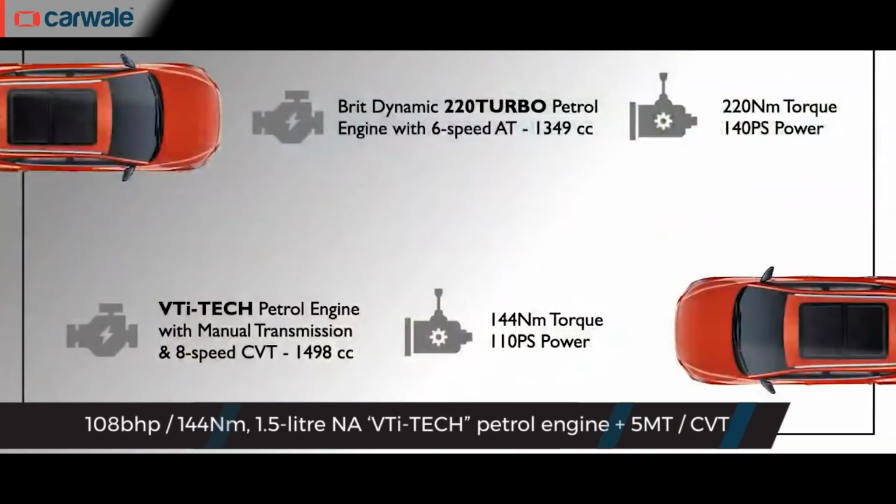MG is offering the Astor with 2 petrol engine options. The first one is a 1.5-litre naturally aspirated petrol engine which puts out 108 bhp and 144 Nm. It can be had with a 6-speed manual or a CVT automatic, and it's available in Super, Smart and Sharp trim options.